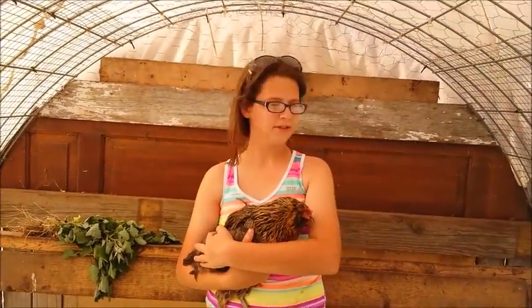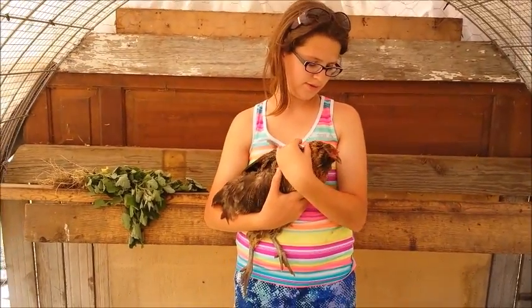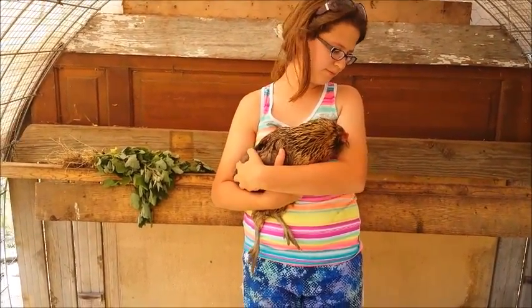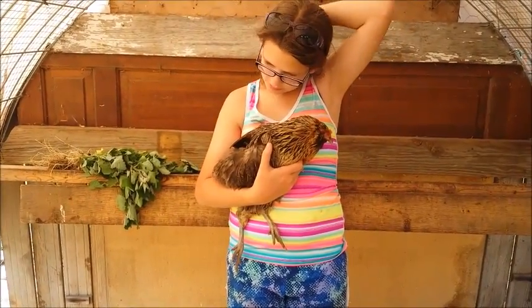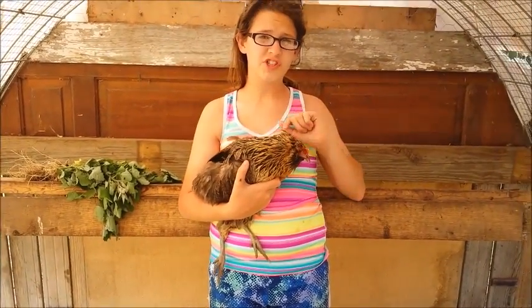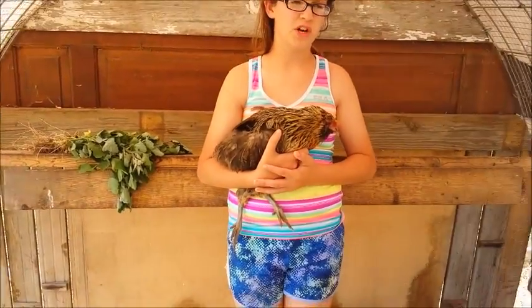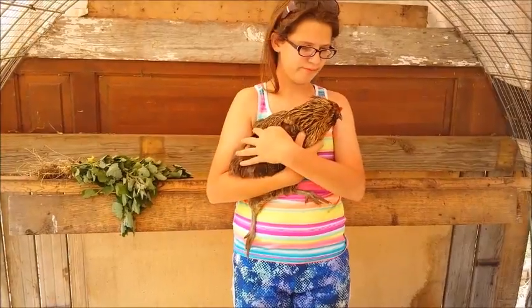What helps to make your chickens more docile is spending time with them, holding them, starting when they're chicks, all the way up till they're full-size chickens. This is our second year with chickens, so I think we've been about almost a year and a half so far. She's one of our oldest hens. That's why she's so docile like this. She's just so used to us holding her.